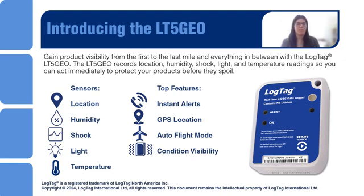This logger is available in both single-use and multi-use options, and then both of those options do also have a rechargeable battery.